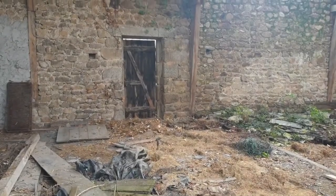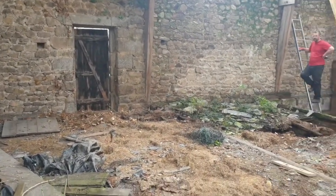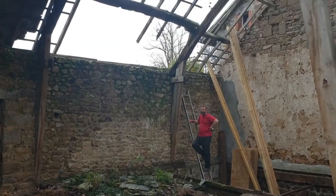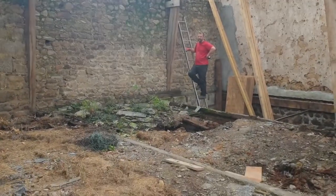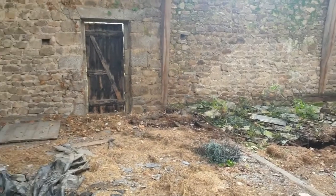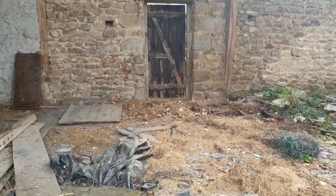So here is the barn, bay 2 and 3, now cleared and ready for the floor to come down. There's Simon, give us a wave. He's just checking out this beam up here, checking that it's solid, and we're going to start putting a bit of a protective covering on the roof so we can work on it. So I'll take you to the door across there very carefully, and then we'll look out the other way.